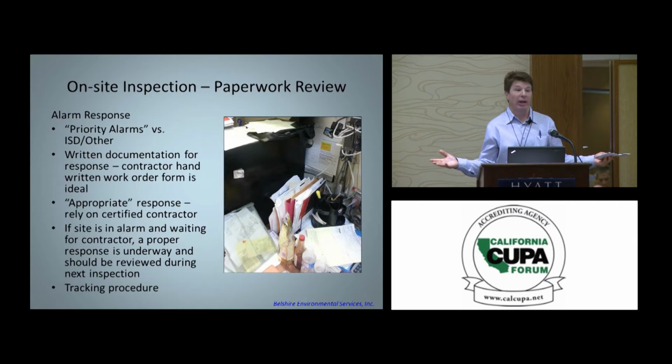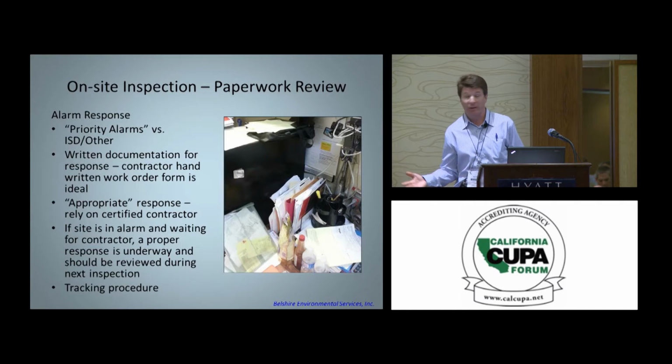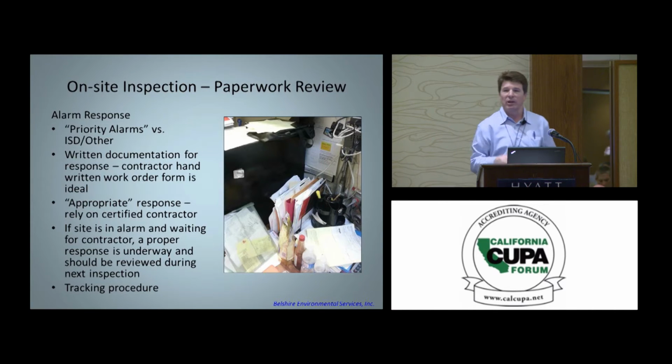Then the other part is tracking. Especially at sites that have a lot of alarms, maybe they're having trouble, you really need to track what you found and what you didn't find, what you need to deal with before the end of the month. All these things you sort of have to keep track of. And so you have to have some procedure. We talked about notification. You have to have a way to catch yourself up so you don't let these things slip through the cracks.